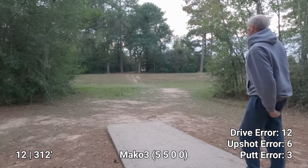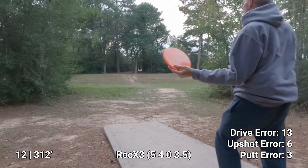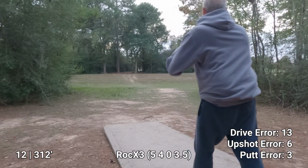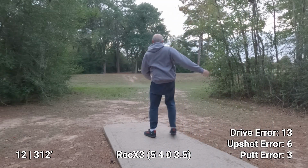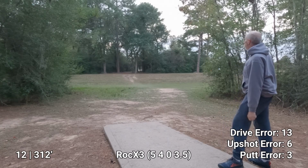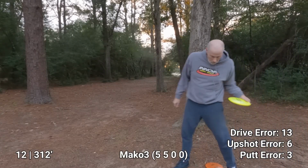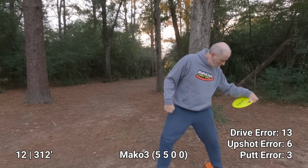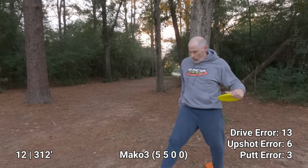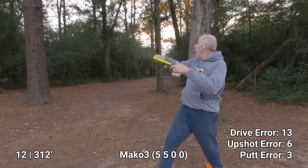That largely did what I wanted it to, but I would have liked to have thrown the Rock X3 here. So try to duplicate that line with the Rock X3 and see what I can do. And I ended up doing a slight correction. I didn't pull it as much as that Mako, but I still don't really consider that an error because that was about 95% of what I wanted, and it didn't feel weird. It wasn't perfect, which is fine.